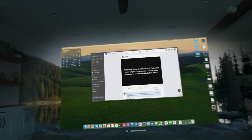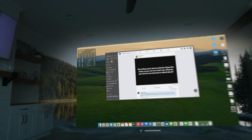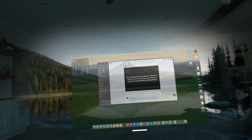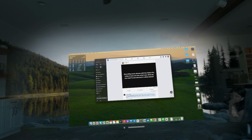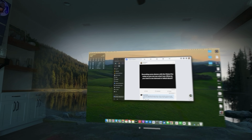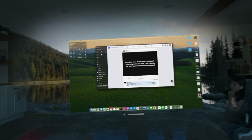Super clear, really easy to see, and it can be as big as I want, from a small little screen to a massive, 100-inch screen or bigger, really, that covers the entire wall. I can push it away from me, pull it towards me. Really, the distance feels very real. So it's like being closer or farther away from a monitor, and it feels very natural.